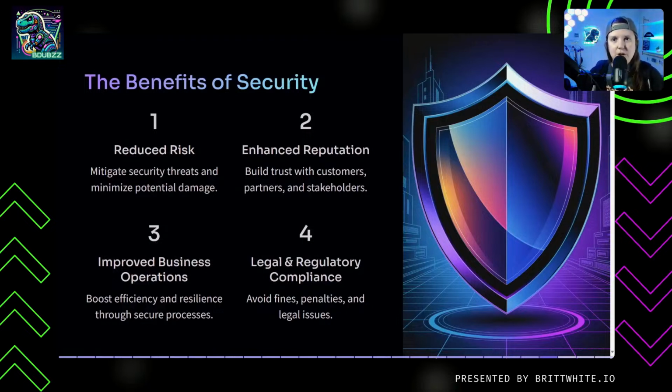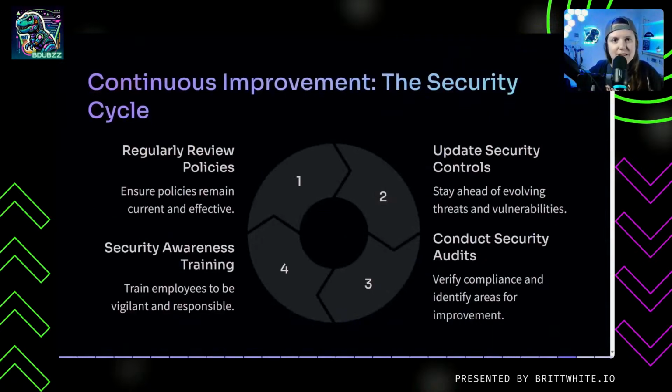Remember, a strong security posture isn't just about technology. It's about the people, processes, and strong governance. This is crucial. Security is not a destination, it's a journey. Continuous improvement is essential. You need to regularly review your policies. Are they still relevant? Are they addressing the new threats?